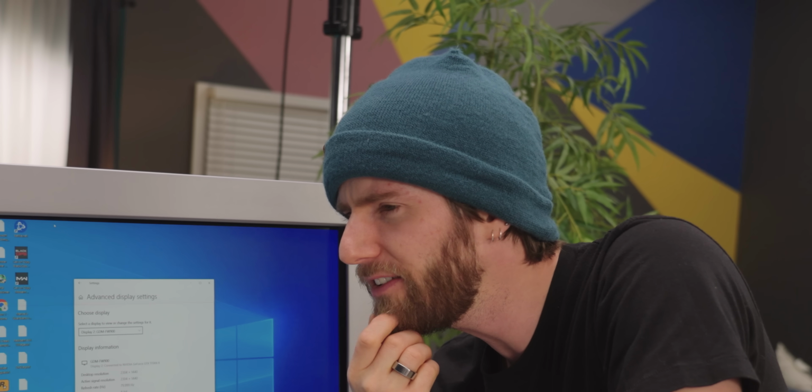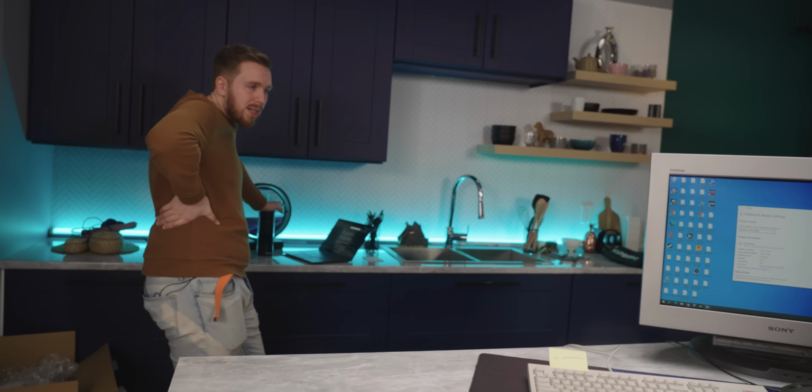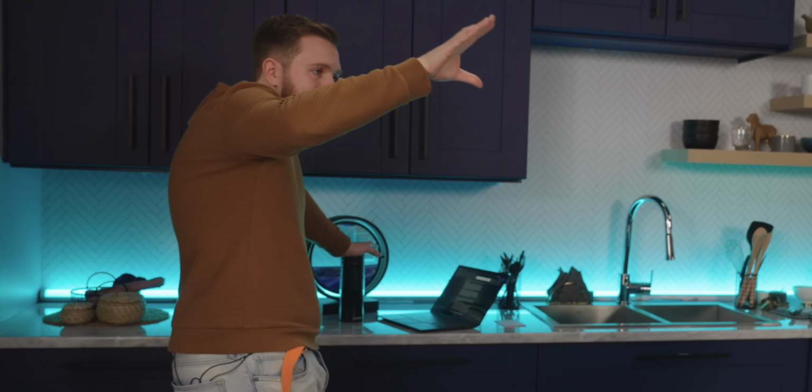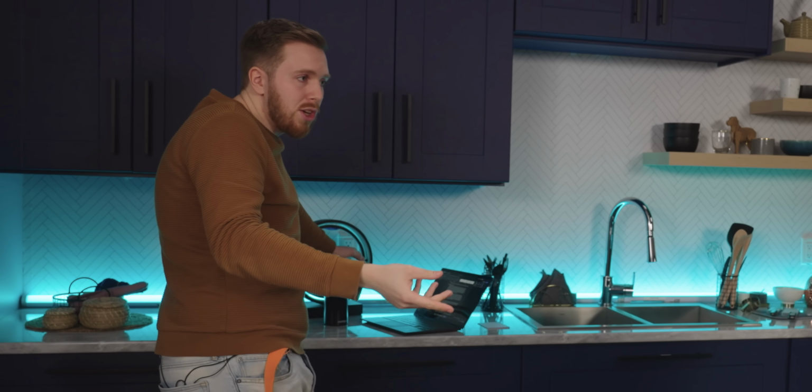Can you do DP to VGA active conversion? Probably, right? Okay, that was interesting. I looked for a good way to try and switch to analog. I'm not sure if there really is one that actually allows you to access all of the settings in here, because if you just use a plug-in adapter, you can only do 60 hertz.